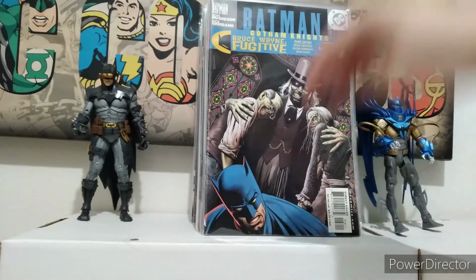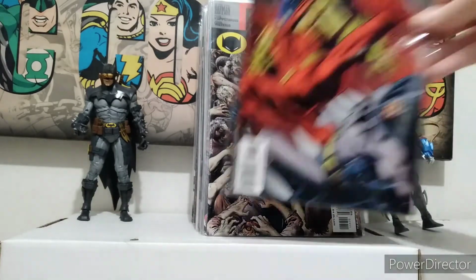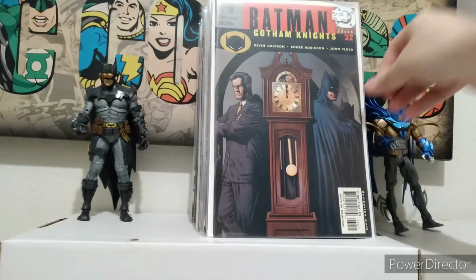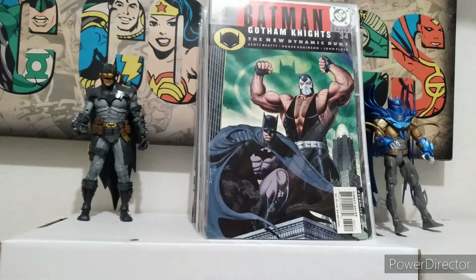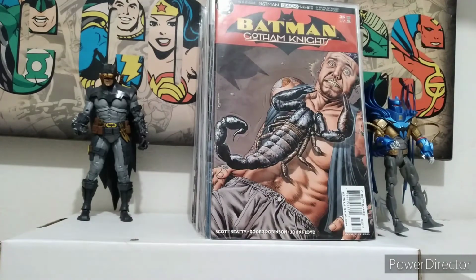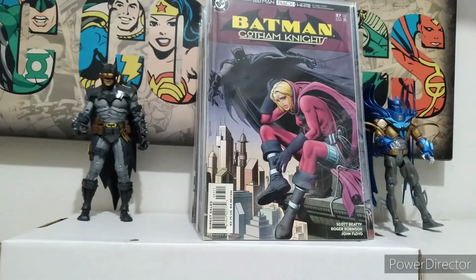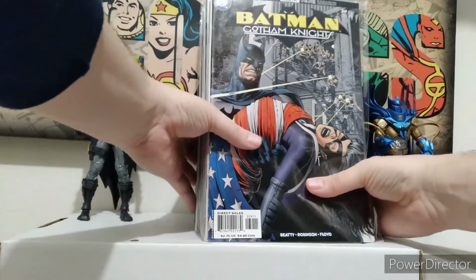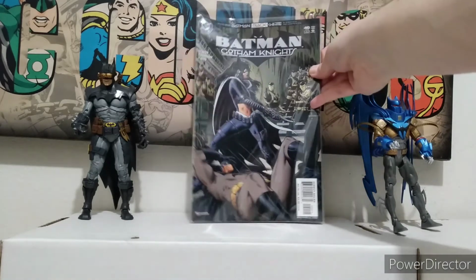This is the first appearance of a villain called the Mortician. He can raise people from the dead. Cool storyline with Bane. Spoiler. Huntress and Checkmate. Very cool stuff. I think this went 70-ish issues.